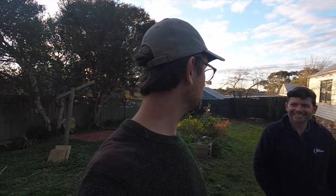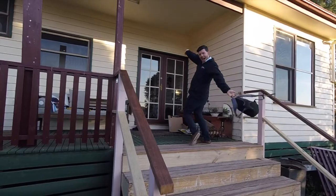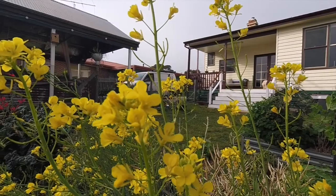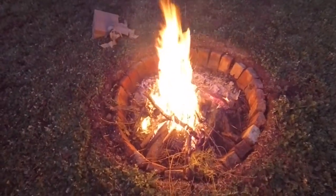Renovating, decorating, gardening, and creating. Building our life in rural Australia. Not to forget our miniature poodle, Sprocket. Come along with us as we document the changes and experience the journey in our beautiful home.